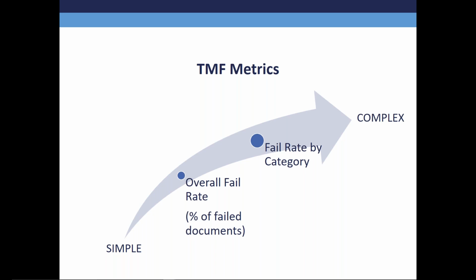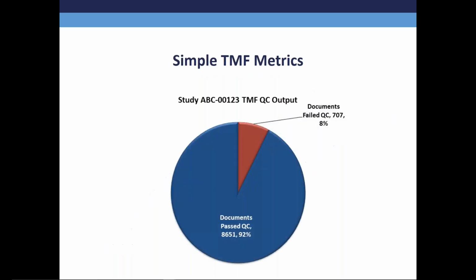The simplest metric for quality would be to just look at the percentage of documents that failed QC out of the total number of documents that have been filed. With more complex metrics, you could start to break that fail rate down by different categories, and we'll take a closer look at that in a few slides. The next few examples of metrics outputs are all related to TMF quality, but we would also recommend that you create metrics for timeliness and completeness.